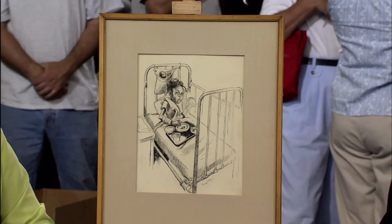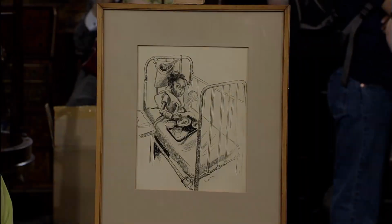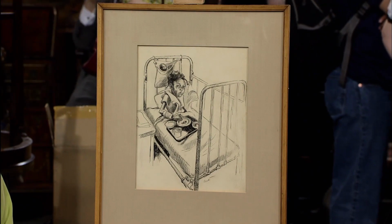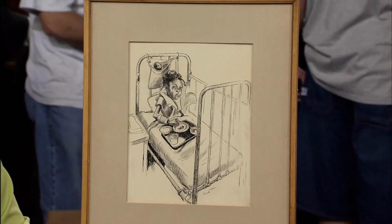Our guest's drawing was discovered by chance when their mother-in-law found it in an old frame among a pile of items destined for the trash. Initially displayed in the mother-in-law's office and later stored in the attic, the drawing remained unrecognized until the guest replaced the frame and noticed the signature Benton. The drawing is by Thomas Hart Benton, a prominent American regionalist painter known for his murals.